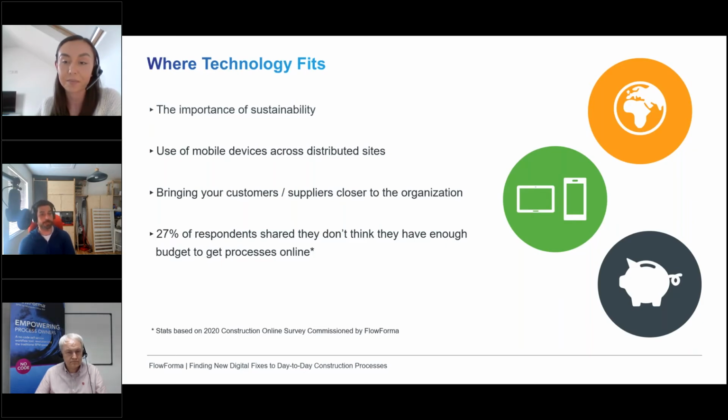It certainly is. Wilmot Dixon have just recently released our Now or Never strategy, which is specifically looking at sustainability from within our organization up to 2030, 2040, various different targets.